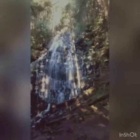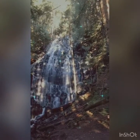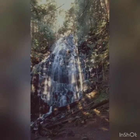The dogs are down there doing their own thing. So yeah, let's get the time lapse going. It should be pretty cool.